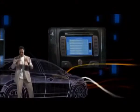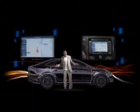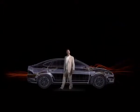With access to the navigation information per touchscreen commands, it's even easier to find your way from A to B. Simple.